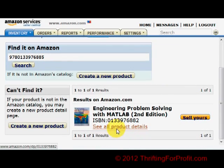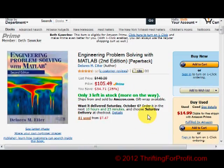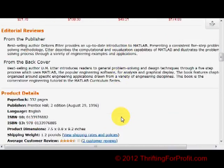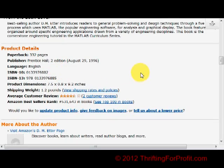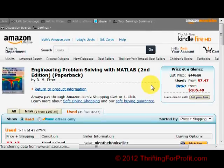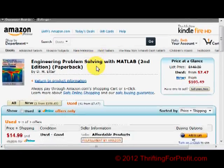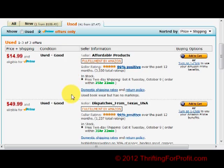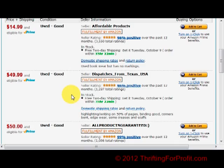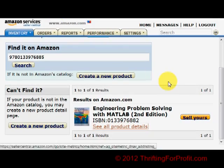Going to check and make sure I have the right item by clicking on See All Product Details. Okay, and again, I can go down here and look at more information about the product to make sure it matches the item I have. And I can click here and check on prices. My item is used. It's a used textbook. And there's 3 Amazon Prime offers. These are FBA sellers. Good condition ranges from $15 to $50. So I'll take that into consideration when I'm pricing my item.